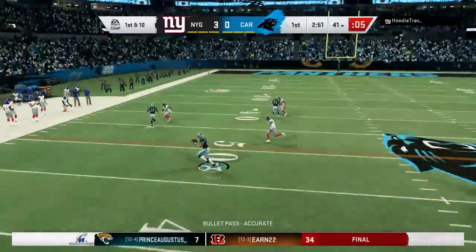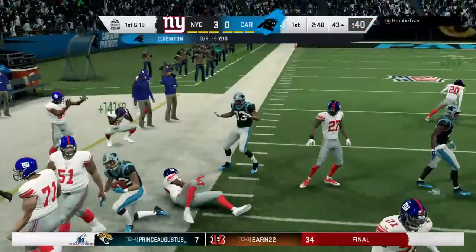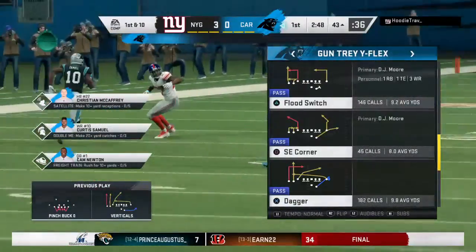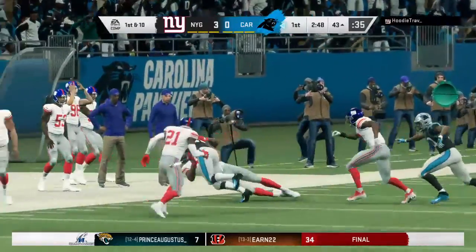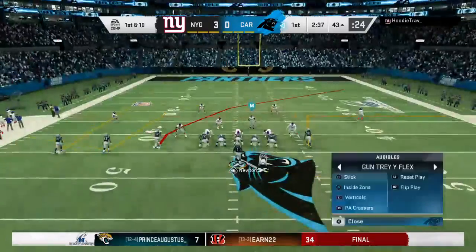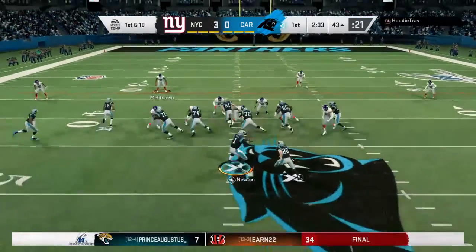On first down, it's Newton, and he's got the hook up to Moore. It's a Panthers first down, 17 yards on the play. I don't care who you put on him, he's going to be a handful in one-on-one throws. Yeah, right now, you're right. They're in man-to-man. Maybe needs some safety help. I would say that'd be a good idea. Double team him somehow. I'm going to have to make someone else beat me rather than let him shred my defense.